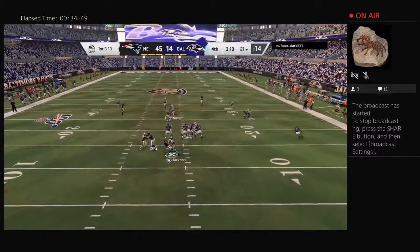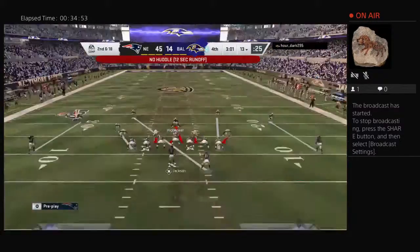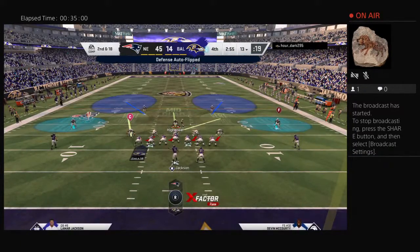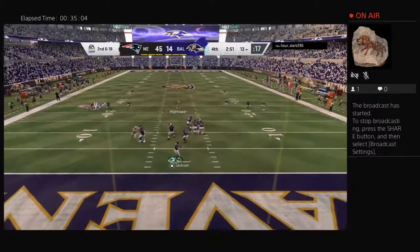They go back to the air here after the INT on the last drive. So that complicates things a bit here. 18 yards to go now on 2nd down. Jackson.